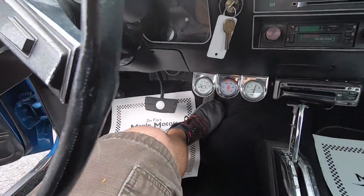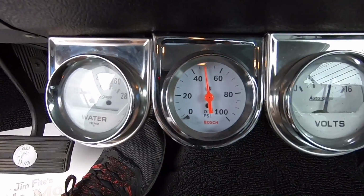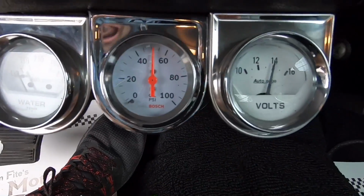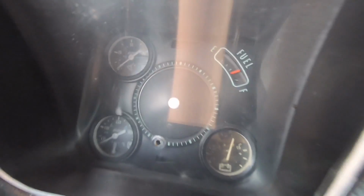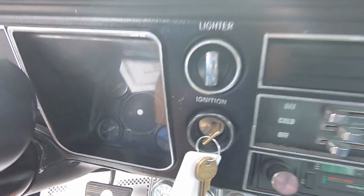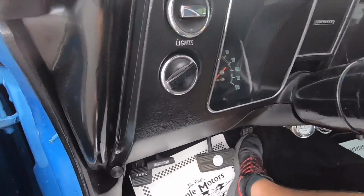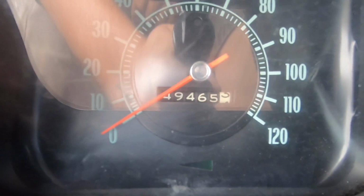RPMs come up. Looks like our oil pressure's coming up under the dash here. Still cold, so the water temperature hasn't come up. Volt gauge is working as well. Looks like our gas gauge is a little over half a tank. Some other gauges in there, we'll watch them and see if they work on the test drive. Can't stand behind mileage because the guy told us this was a new motor that was put in here, but it's showing 49,000 miles.